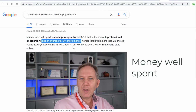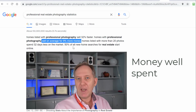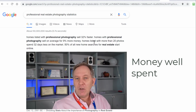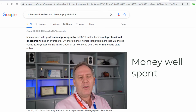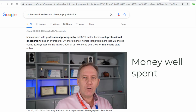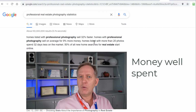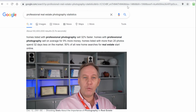9%. That's like getting your real estate agent for free plus double that back into your pocket. On a 10 million baht house, you're making almost 1 million more baht. Or let's say a $100,000 house, you're going to get $9,000 more. And that pays for the photographer or pays for you to take that little extra time to really get some nice photos or get an agent who can produce those for you.